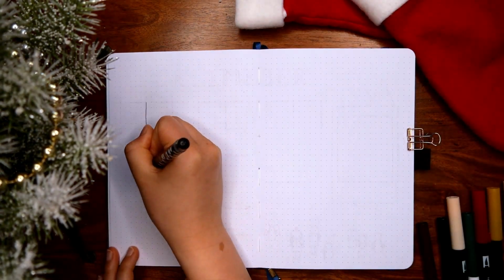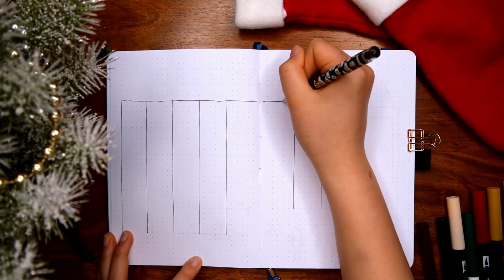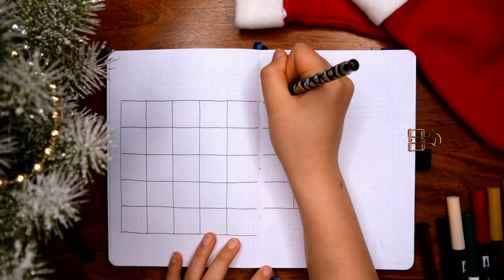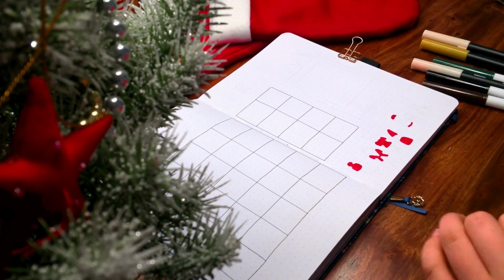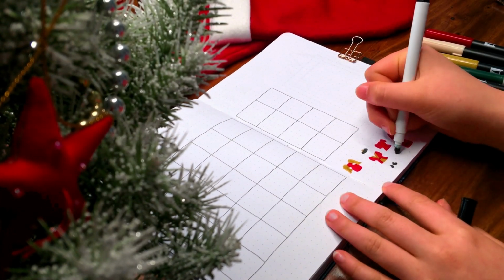So onto the next page. Here is where I'm doing my monthly calendar spread. The sizes of the boxes are a bit smaller than usual, however I don't find this really difficult to use as it still has plenty amount of space to write out different tasks and events.